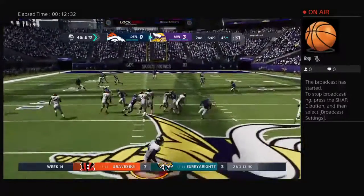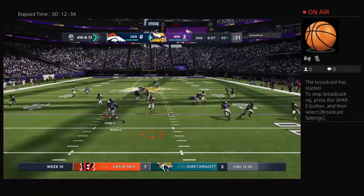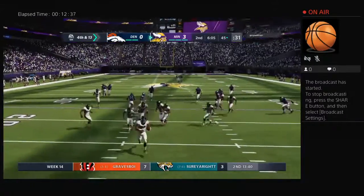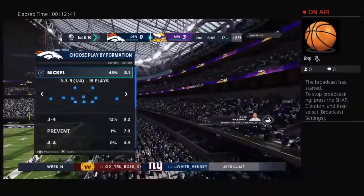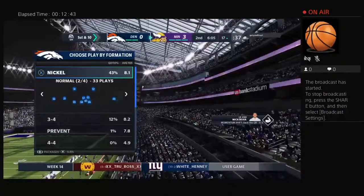The punt team on now as Pinion sends this one away. And this will be touched by a member of the kicking team inside the 20, and it's at the 17-yard line. At their own 17-yard line.